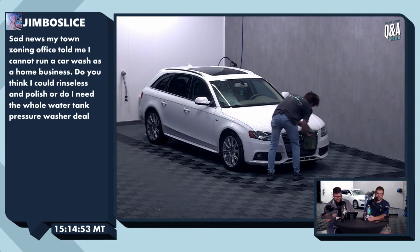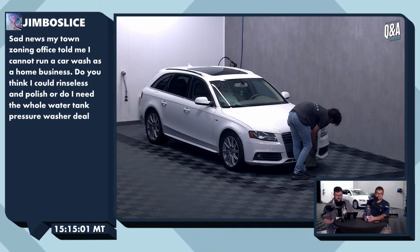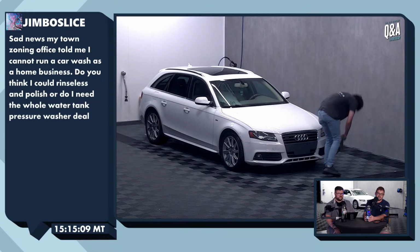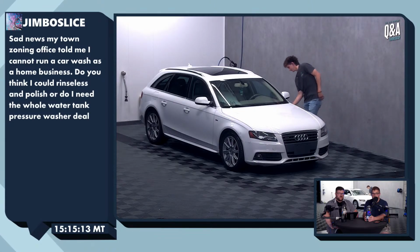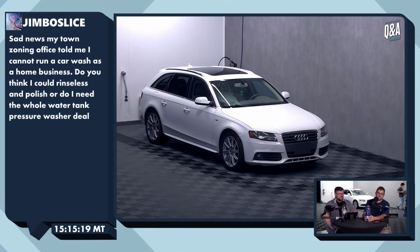Take sad legal is my advice from town me. Zoning told me I cannot run a car wash as a home business. So to give you some real advice there, you could do rinseless. You could ask them if you can do a capture mat, if that makes sense. The question is, are they zoning it in a way that makes you unable to do any kind of... Is it you cannot run a business due to traffic? Is it due to water restrictions? Well, that's what I wanted to figure out.